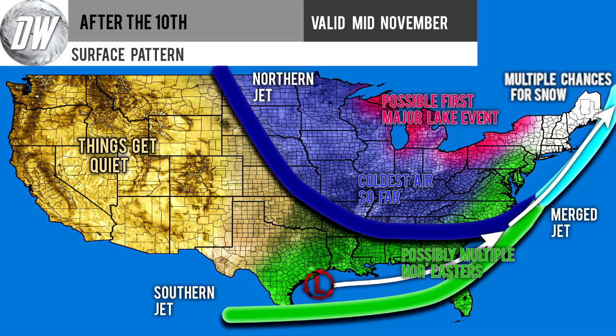So we're going to keep a very close eye on that, and then multiple chances for snow here in New England in that white area. Like I said, with that merged jet right there, definitely looking at some big threats. I think that could even dip down into a little bit of New Jersey and Pennsylvania actually. I think there's a pretty good shot at snowstorms there by mid-November, so we're going to keep a very close eye.